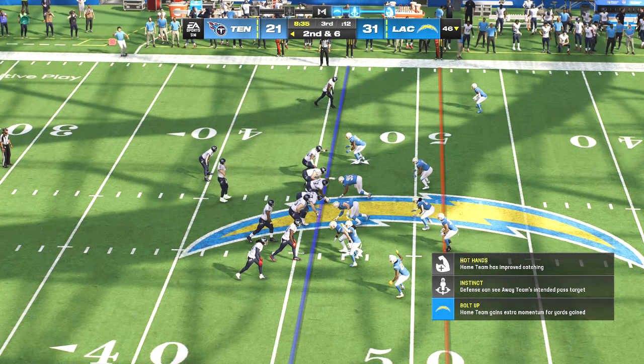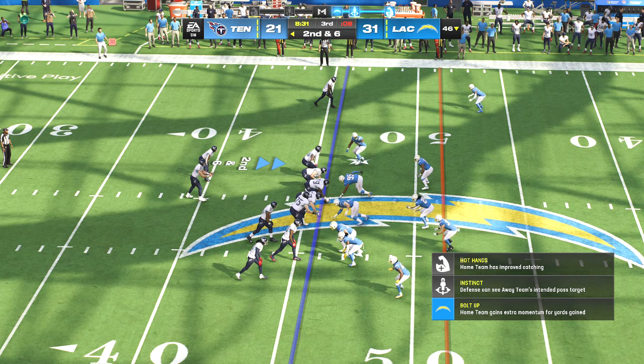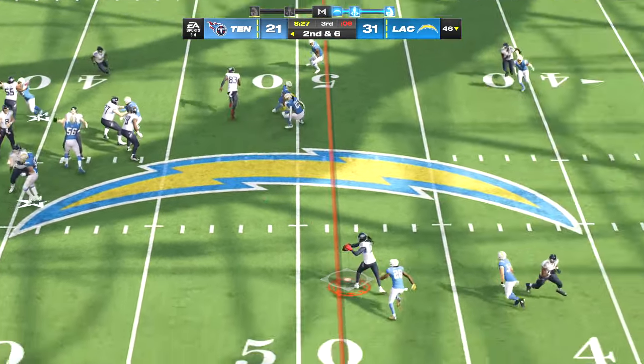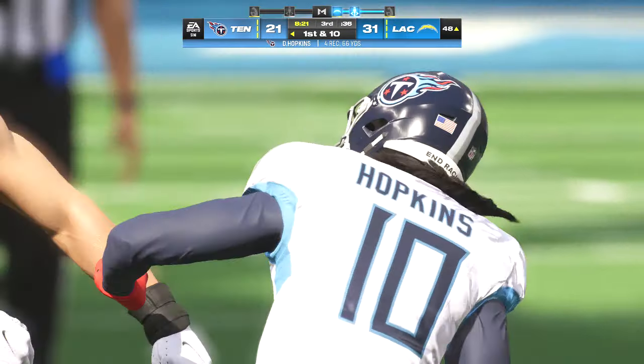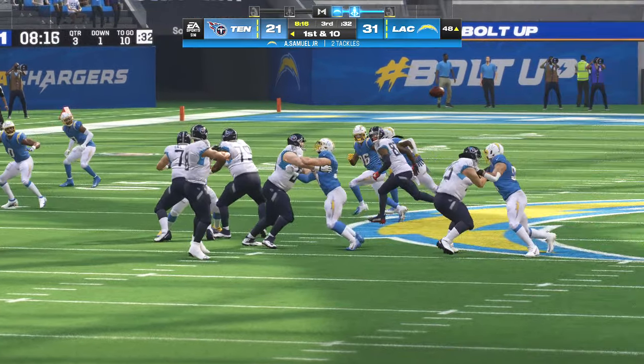From the 46-yard line, a second down and six. Here's Levis. Hopkins on the ground over the middle, and he'll be brought down at the 48-yard line. That'll put him at 66 receiving yards now for the game, and he's got a first down.